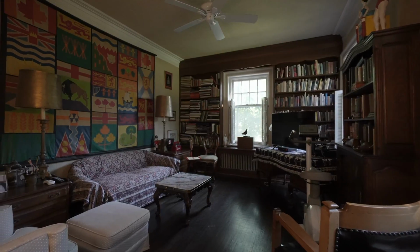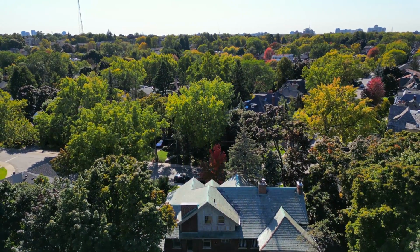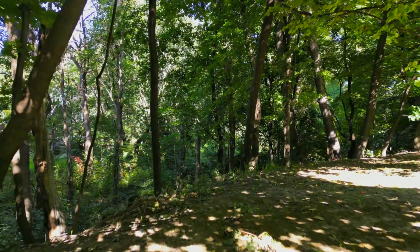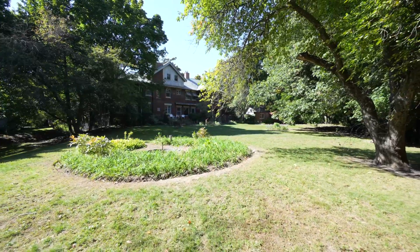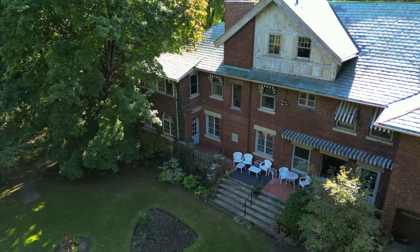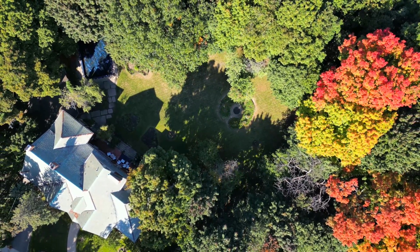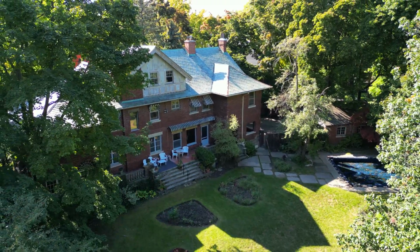Perhaps the most breathtaking feature of this gracious home, though, is the pastoral setting upon which it is perched. Backing onto a lush ravine, this supremely private, park-like property, complete with an in-ground pool, is one of the largest in the area. This prime Lytton Park location, bookended by Yonge and Avenue Road, sits on an incredible lot, and it feels like your very own private park, somehow tucked away in the heart of the city.